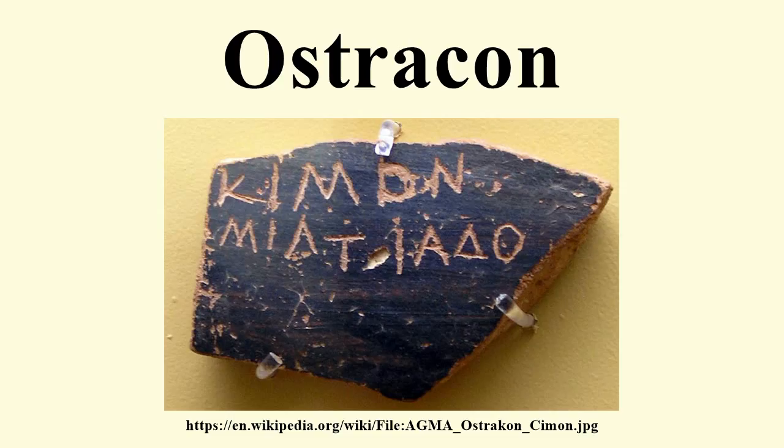In October 2008, Israeli archaeologist Joseph Garfinkel of the Hebrew University of Jerusalem discovered what he says to be the earliest known Hebrew text.